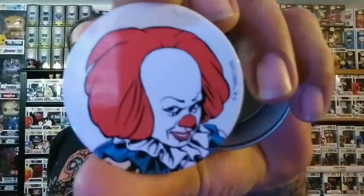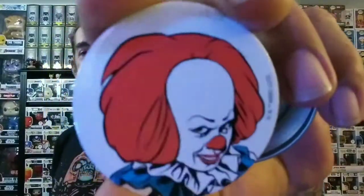Can't forget to look at our Pog. So there we go. Old school Pennywise, the OG. There it is. 12,500.